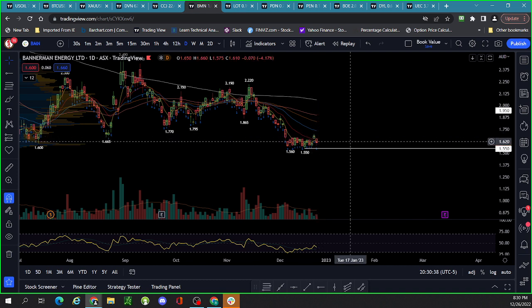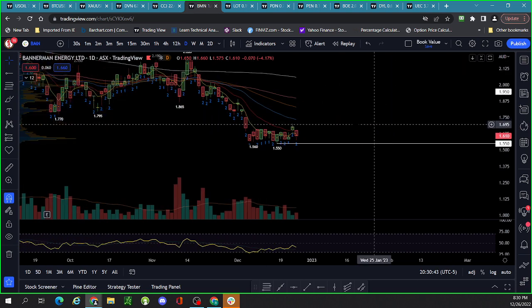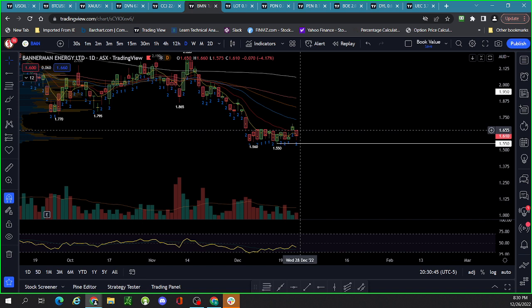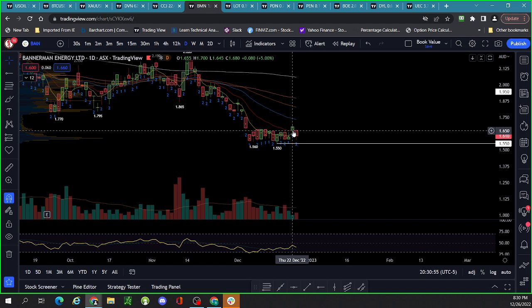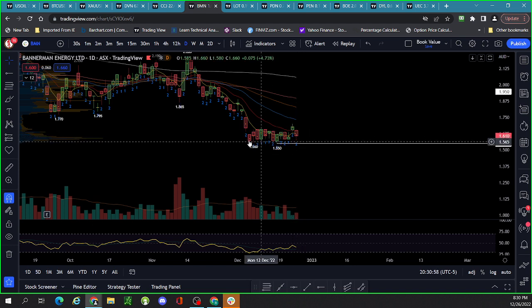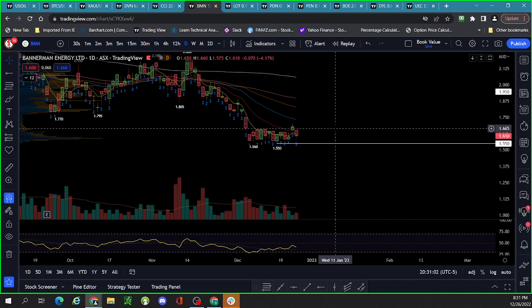So this is one of those names that got above its 12 EMA and lost it immediately. I've talked about this in the majors in my previous video. We don't want to see that happen in the majors, right? What happened here is what we don't want to see. But yes, we are still range bound, and it's been that way for quite some time. So personally, I'm just waiting to see how this range breaks.